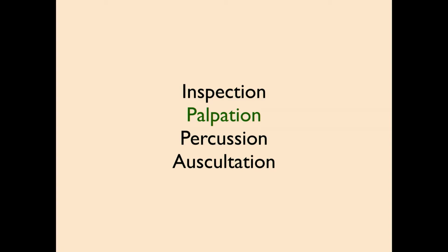First of all was inspection. You looked. You didn't touch, you looked. And the idea was to get an overall sense of the patient. Then came palpation, and that's touch. That's when you'd put your hand on the patient's tummy or their chest. Then percussion, tapping the chest or the tummy or whatever to get an audible sense of what were the consistencies of the organs underneath. And then finally auscultation, listening with your stethoscope. So you had to go through these steps in sequence.